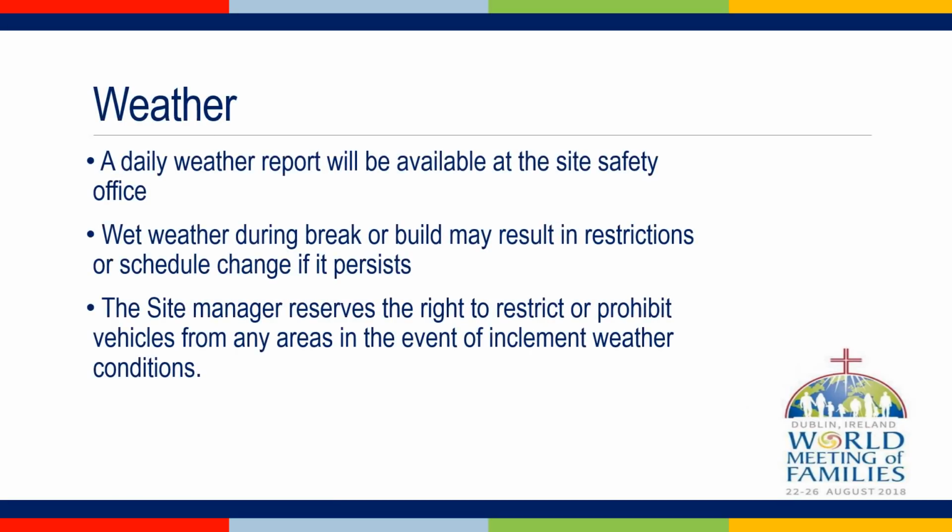Weather. A daily weather report will be available at the Site Safety Office. Wet weather during build or break may result in restrictions or schedule changes. The site manager reserves the right to restrict or prohibit vehicles from any areas in the site in the event of inclement weather conditions.